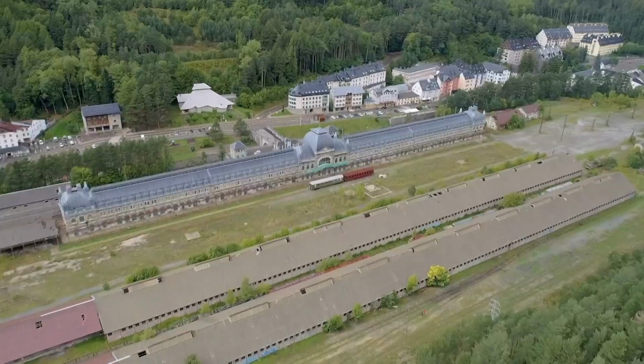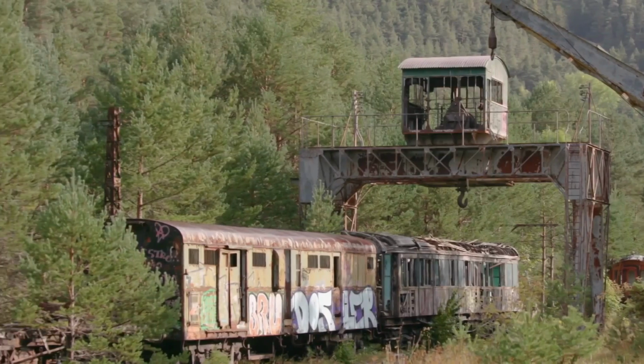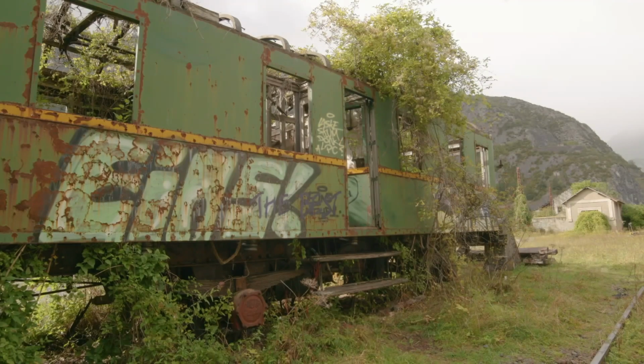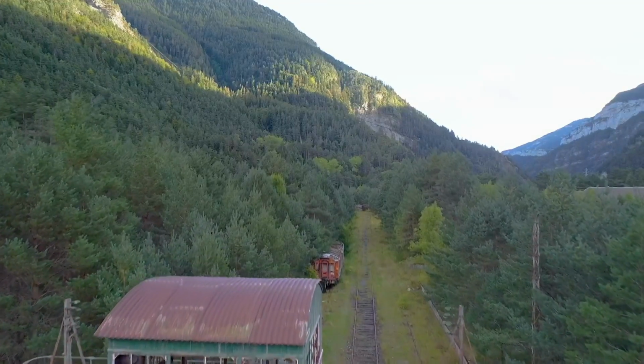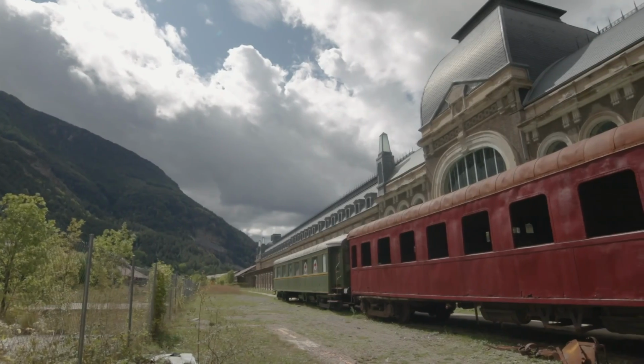This train line was a vital link between southern France and essentially the outside world. It allowed supplies and information to travel to the French resistance. They were even used for some spy missions where some very brave young women would carry packages of information out to Spain, where they would ultimately be delivered on to the Allies in Britain.